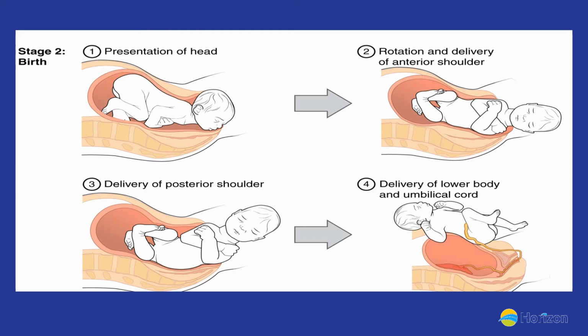This diagram shows what is happening as you deliver your baby. After the head is delivered, the baby turns to one side, and the top shoulder is delivered before the bottom shoulder. The rest of the baby follows, along with the umbilical cord.